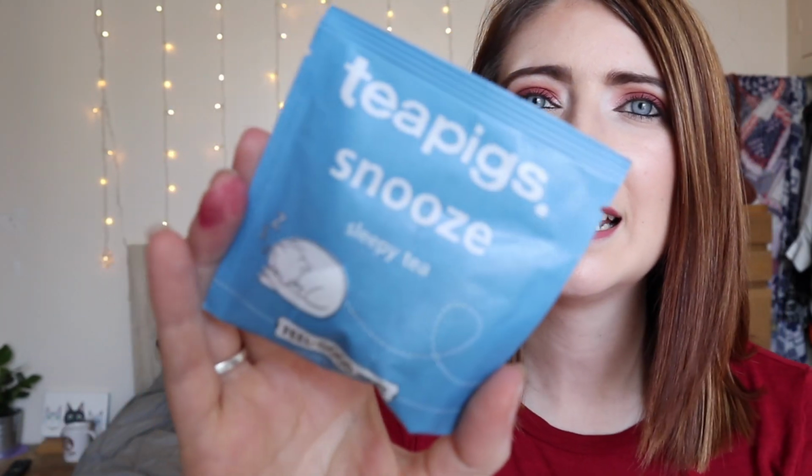Okay, so next we have our tea bag, and it is Tea Pig. It's Snooze Sleepy Tea. So I think I've tried this one before. It has got, let's have a look here, apple, lavender and chamomile. And I think these are about £3.99 for 15.